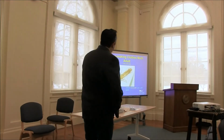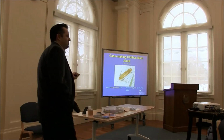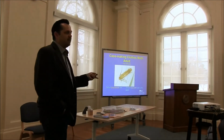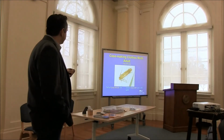The next one, number 2 moth for us, is the case-making clothes moth, kind of a kissing cousin. And one quick tip, if you're not sure if you have one or the other, but you're pretty sure you've got this kind of pest, the pheromone for webbing clothes moth is also effective for case making. So it's kind of a twofer for monitoring if you're not sure.